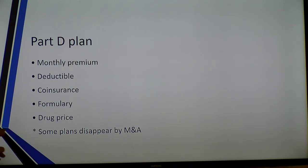And another comment that I'm going to make, because some people don't realize it: drug plans may disappear because of merger and acquisition activity. And whoever the insurance company is that you're on will automatically map you to another plan. Pay attention to your mail. A lot of times customers do not.